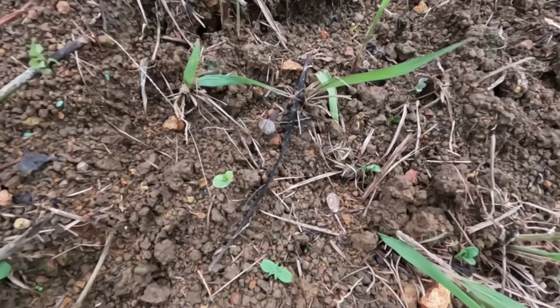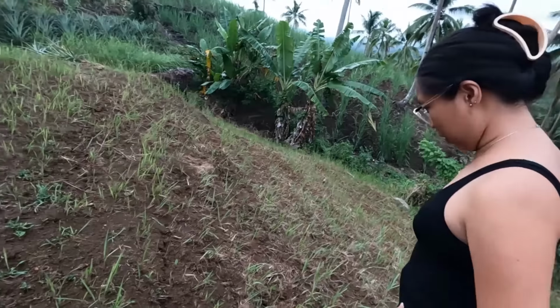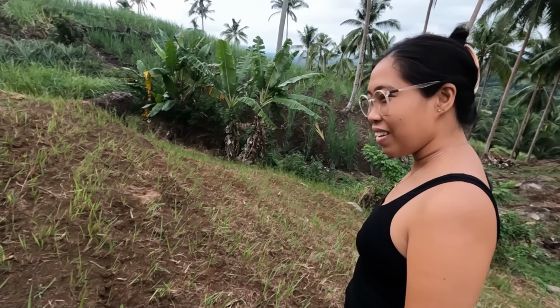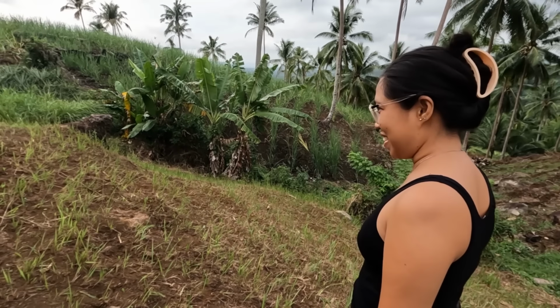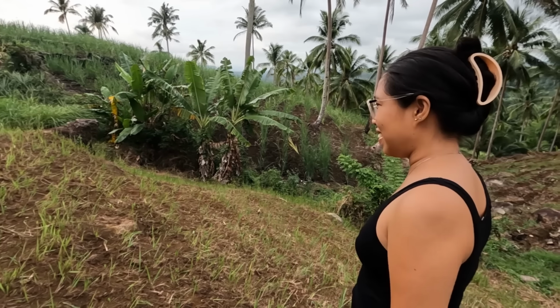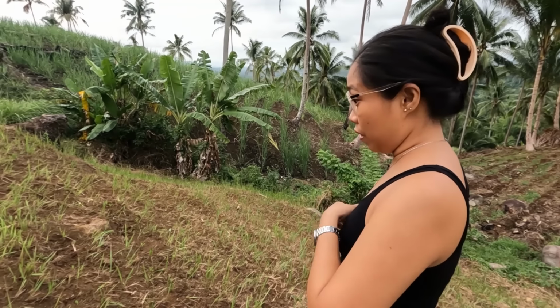Look guys, what we have. The corn starts to grow. Yeah, the corn starts to grow. Mama is so happy. Yeah, of course. When we were here maybe 1 year already, Mama wanted to plant corn. But I've waited for this season, rainy season.